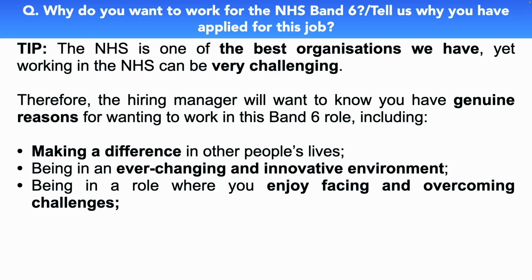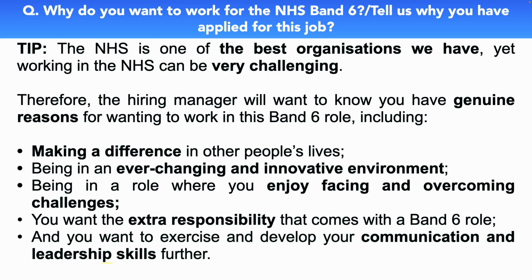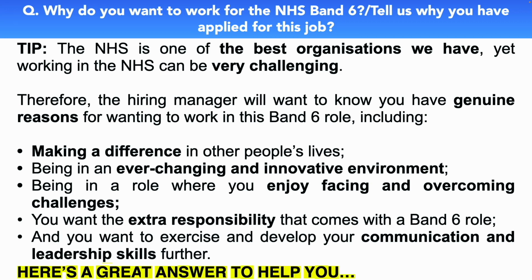They're also going to want to know that you want the extra responsibility that comes with a Band 6 role, and that you also want to exercise and develop your communication and leadership skills further. That's really important if you want this Band 6 role. So let's take a look at a great example answer to help you.